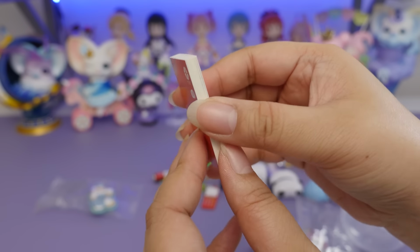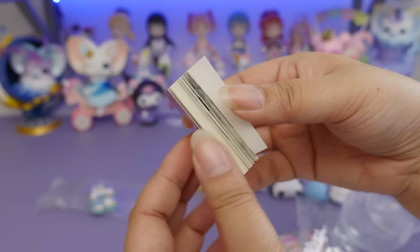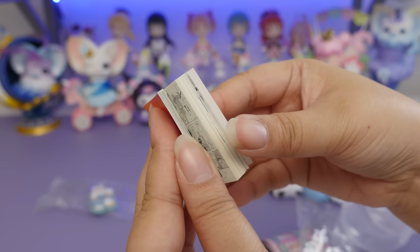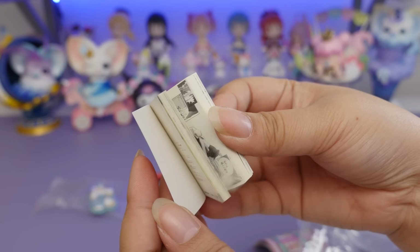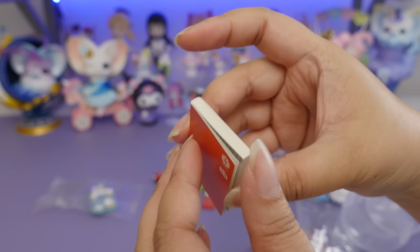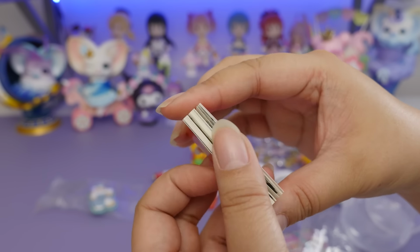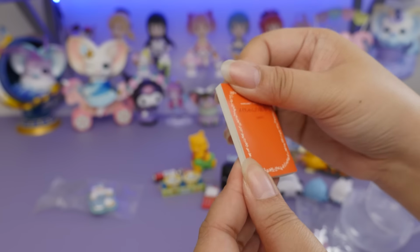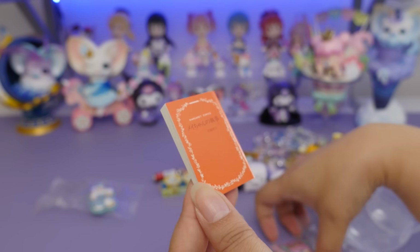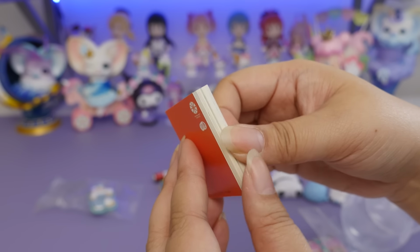Moment of truth is the actual manga. It is, wait, it's like a whole, stop, what? That's so cool. Remember we got the travel guide a few gacha hunts ago? I love that they're making the miniature mangas. Oh, that kind of makes me want to collect it. Imagine a whole series in miniature form.